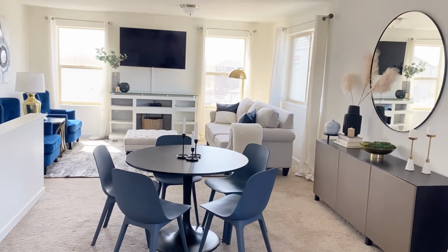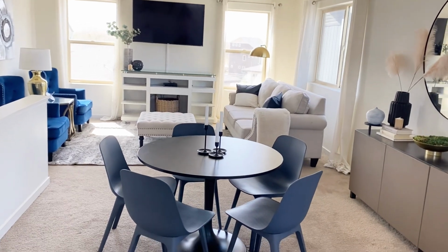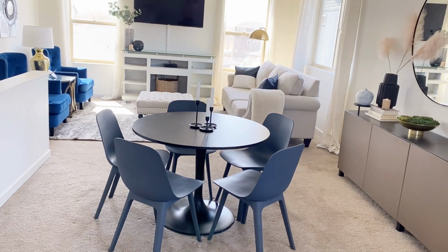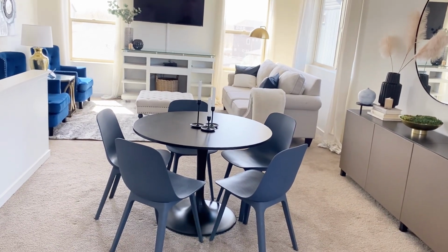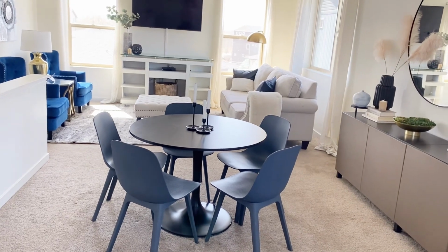Guys, my dining table is the best purchase I ever did. It's simple. I love the minimalist look of it. I love the fact that I can just wipe it down. I don't have to worry about stains.